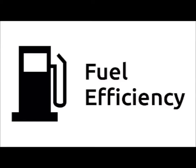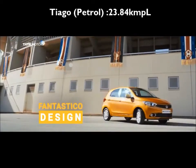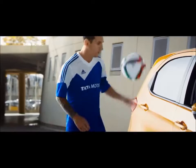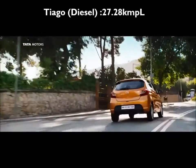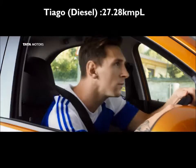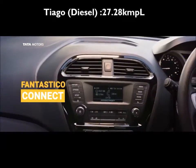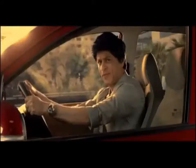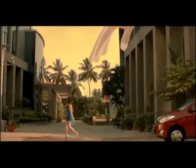Fuel efficiency. The Tiago petrol has an ARAI certified mileage of 23.8 kmpl, which is 4 kmpl more than the i10's mileage of 19.8 kmpl. The Tiago diesel has an ARAI certified mileage of 27.3 kmpl. In our real-world tests, the Tiago petrol was just as fuel efficient as the i10. The diesel Tiago though was 2 kmpl more efficient than the petrol cars.